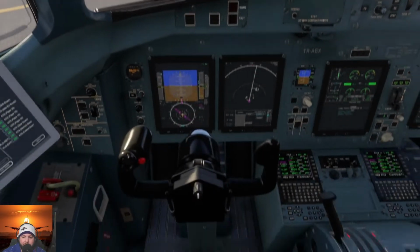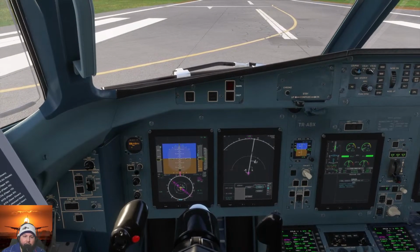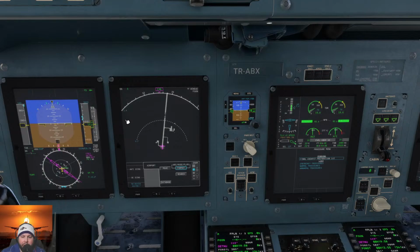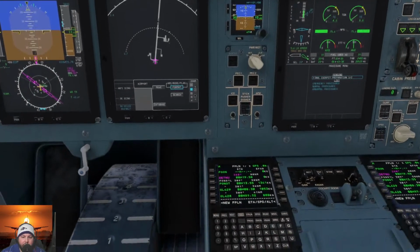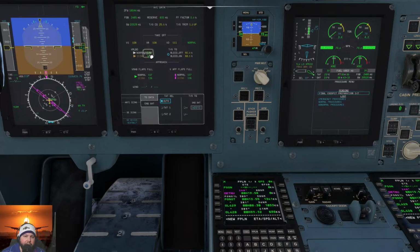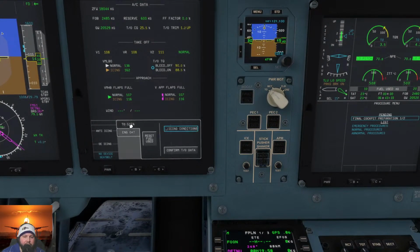Alright, very good. Put our parking brake back on. Program in. Well, first of all, let's go to map. Oh, hang on, we gotta do this here. Takeoff data, that looks good. Alright, confirm takeoff data.